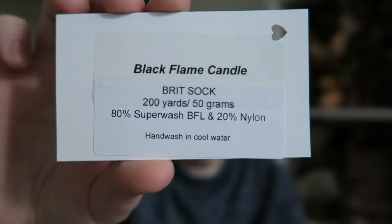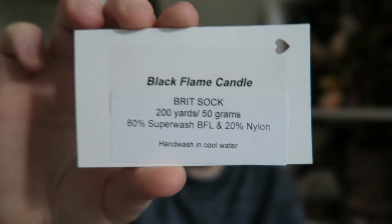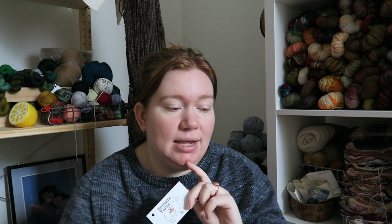On the Brit sock base, which is a BFL nylon blend, 80/20 BFL nylon. I love this base. It is my favorite sturdy base, which is what I always get for Brad because he is rough on socks. And I also like it for myself as well. I try to get either this one or the yak base. The yak base does change the color of the dye because it is a darker base to start with. So I usually get this one if I want the true to color.